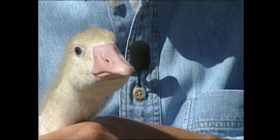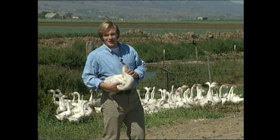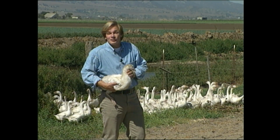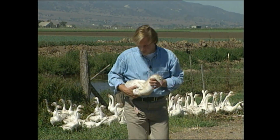A goose likes nothing more than a young, tender weed to munch on. You see, they're quite happy to spend all day making a meal out of them. And of course, they spend a lot of time depositing the remains. So you have to be careful where you walk.